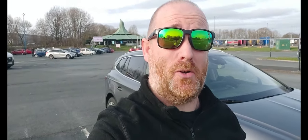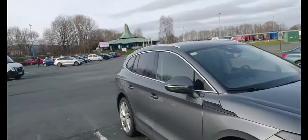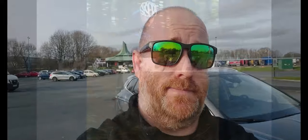Today we are going to do a road trip, an EV road trip. Yes, this is my Skoda Enyaq IV and I'm going to be doing a quick, reasonably quick, legal trip around the north of England. Join me after the credits.